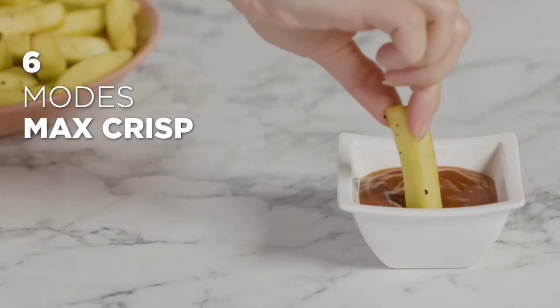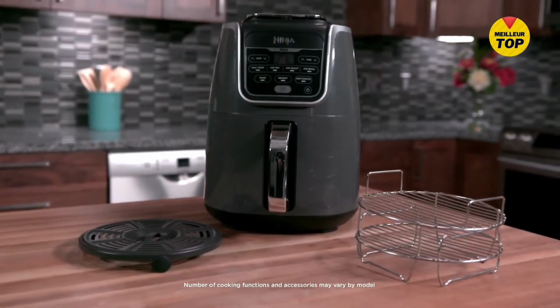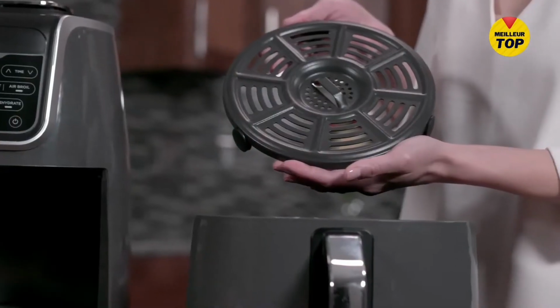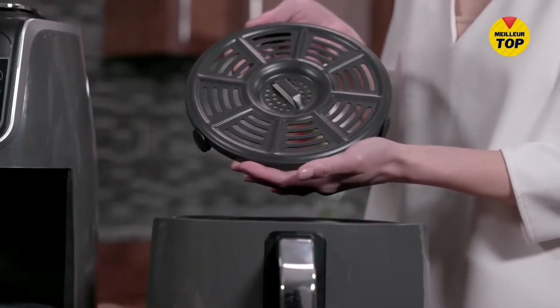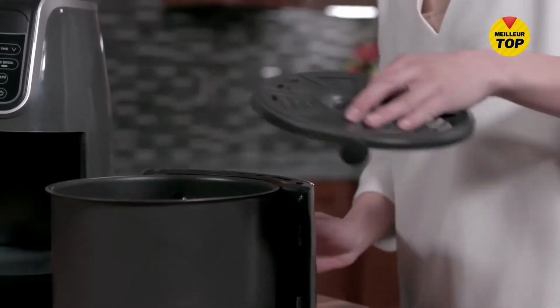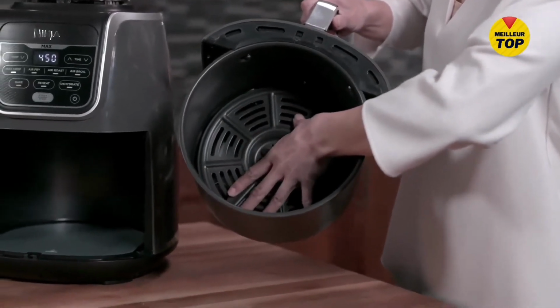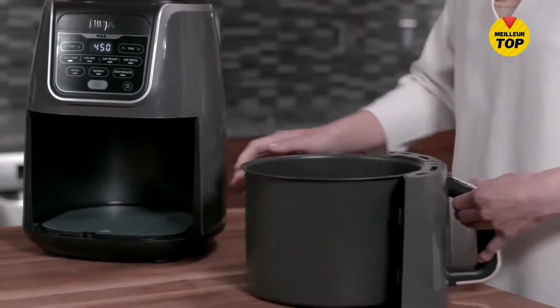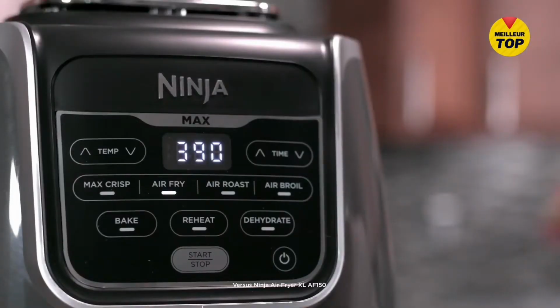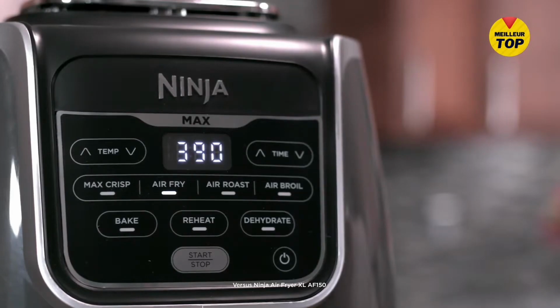The Ninja Air Fryer Max is not limited to frying, offering outstanding versatility with its 6 cooking modes, including Max Crisp, Fry, Roast, Bake, Reheat, and Dehydrate. This electric fryer features a spacious 5.2-liter family-sized basket with a non-stick coating, dishwasher safe, making the cleaning process easy after each use. For faster cooking than traditional convection ovens, the Ninja Air Fryer Max ensures tasty and crispy results.